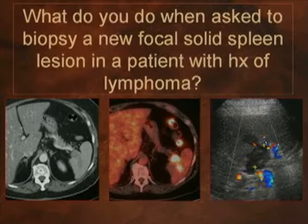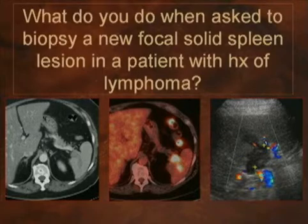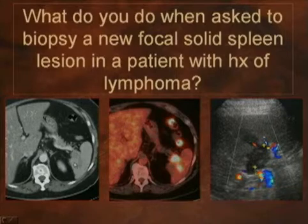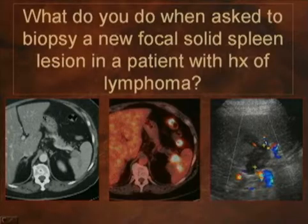Let's go on to the next clinical situation. What do you do when asked to biopsy a new focal solid splenic lesion in a patient with a history of lymphoma? So the index case is shown below. As you can see on the contrast-enhanced CT scan, there's an oval-shaped lesion deep in the splenic parenchyma that was FDG avid on a PET scan and appeared solid and hypoechoic on the sonogram.